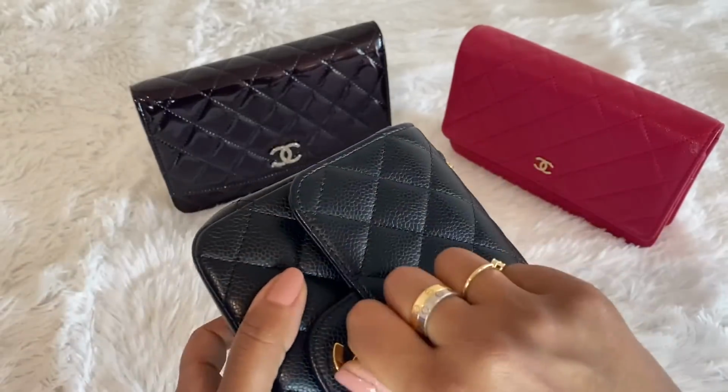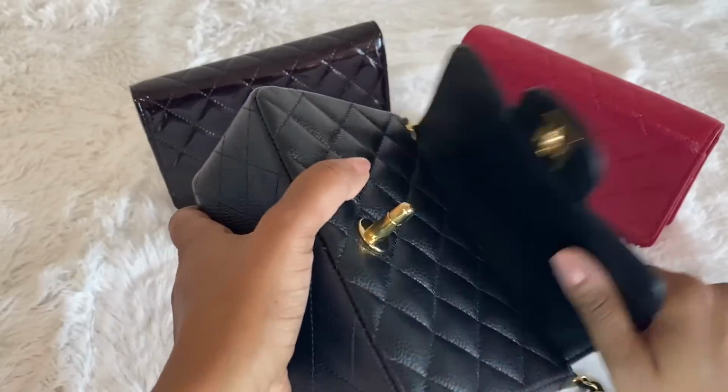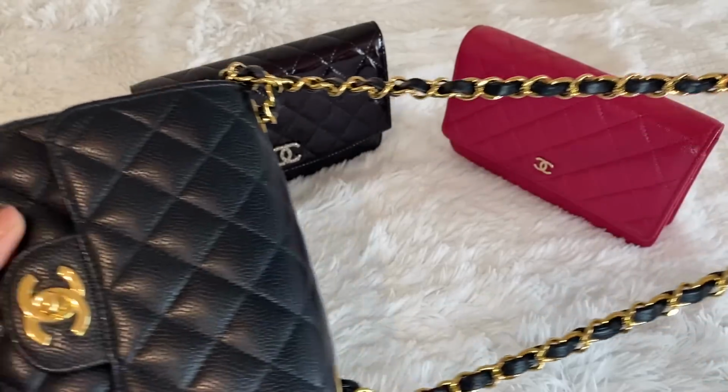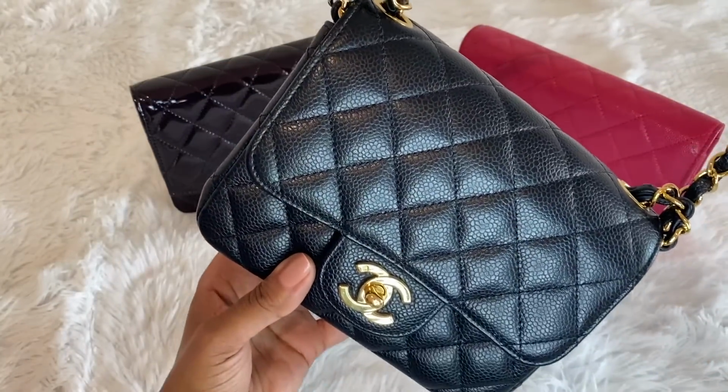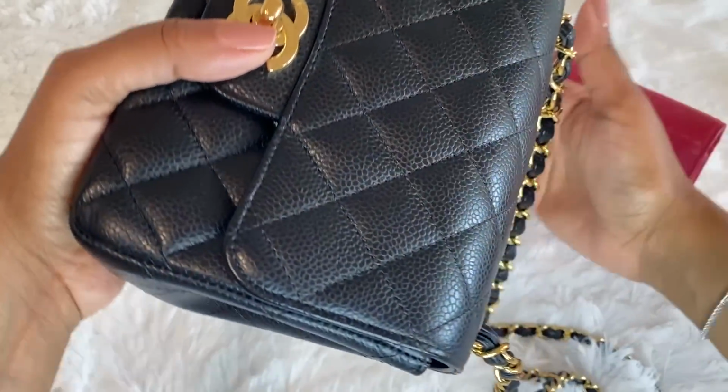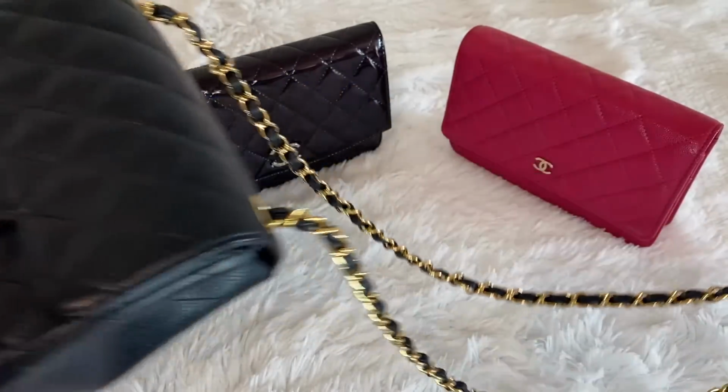You can potentially double this chain, but this style does look a little too short for me. I don't think I've ever worn it that way, but it's a possibility. Again, crossbody, this bag does tend to stick out a bit because of its square shape.